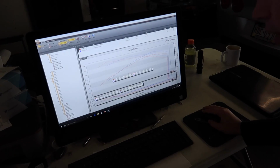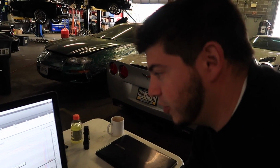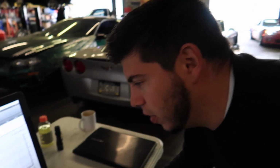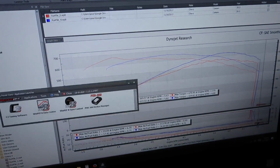It is loud. You were saying how SAE is a different measurement than STD, standard, I guess? It's just a different correction factor. It really has nothing to do with your actual power. It's just a way to standardize it across different climates, different dynos, etc. Since your old graph was STD, we're going to put this in STD as well.